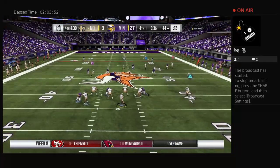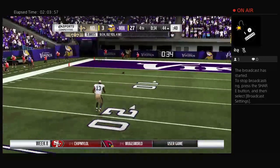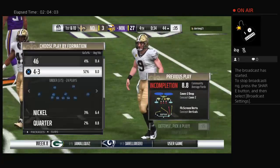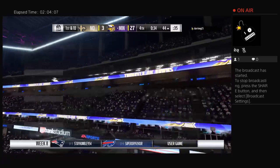Now Breeze, got to have this one. And they will not be able to hook up there. It's incomplete. They had to go for it with such little time remaining. And the Vikings, they have the football now in excellent field position.